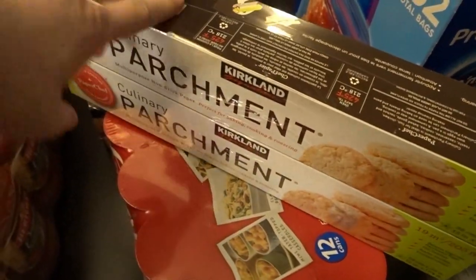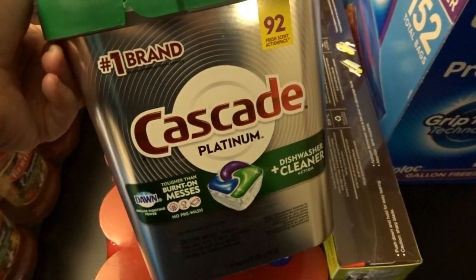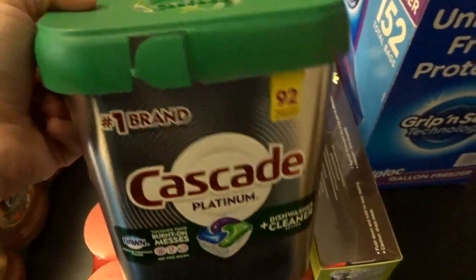A 2-pack of parchment paper. I go through this quite a bit. And then also grabbed some of the Cascade Platinum dishwasher tablets. And then they had a couple of fun items as well.